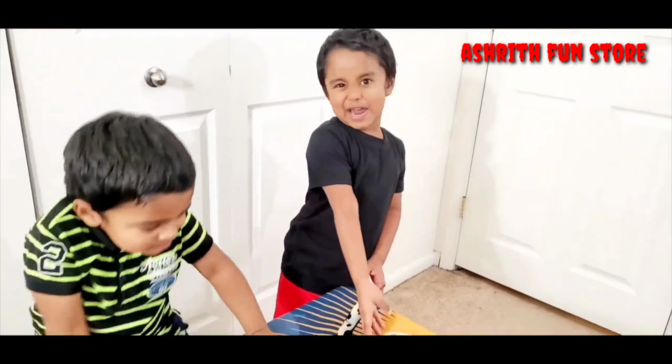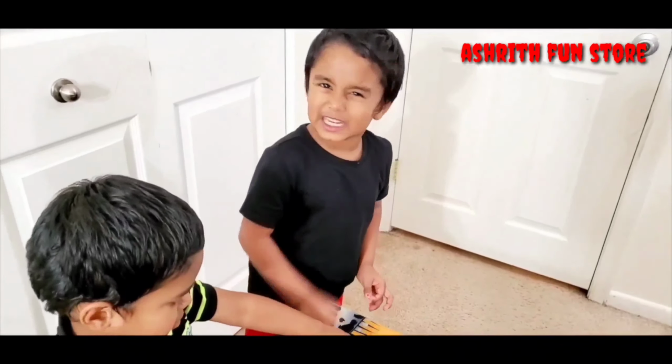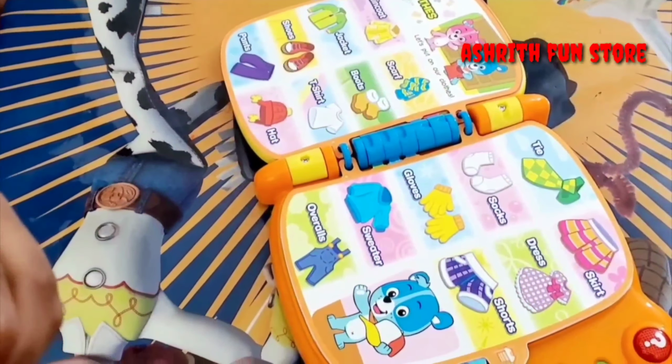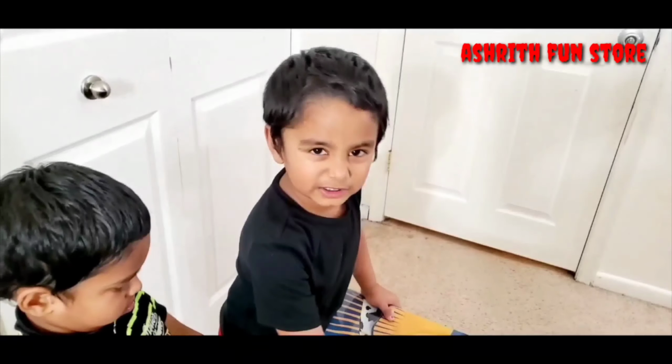Wow, this is a food item. I don't want my magic wand from two food items. Let's see what's next. Clothes. I don't want to use this too. Come, let's see what's next.